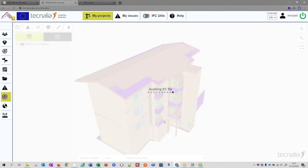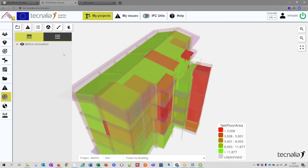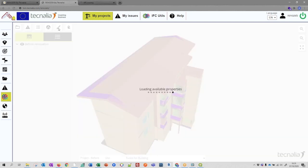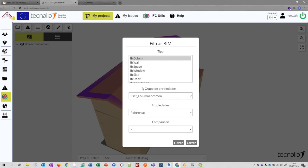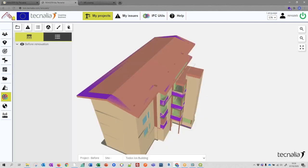If you click here, you reset the coloring. And also this tool here is a filtering tool where you can select, it works for numbers and also for text. So for numbers, for example, you can say, okay, identify the spaces where the area is higher than 5. Sometimes it happens.